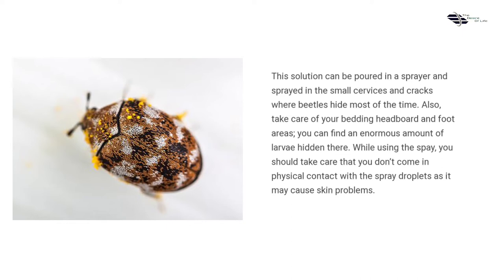Also, take care of your bedding headboard and foot areas, as you can find an enormous amount of larvae hidden there. While using the spray, you should take care that you don't come in physical contact with the spray droplets as it may cause skin problems. Note: you can also use insecticidal sprays if boric acid is not available.